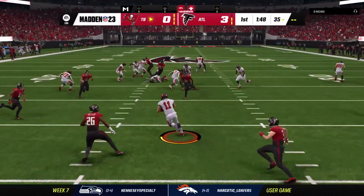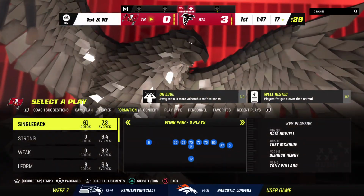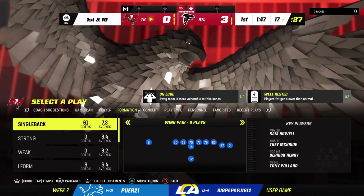Taken at the goal line. And he will be brought down here inside the 20. Good coverage as he's dropped at the 17.